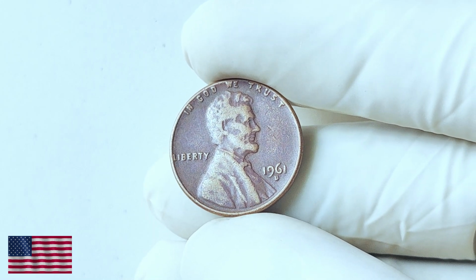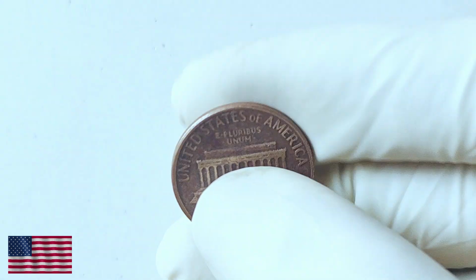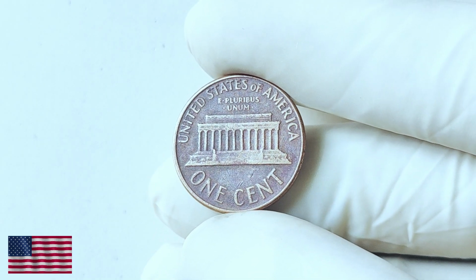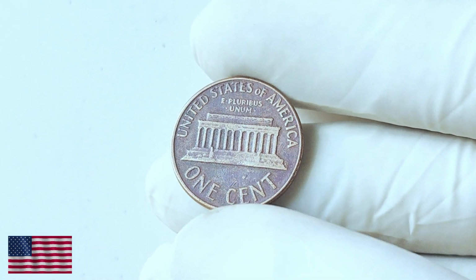Some 1961 D's show a repunched D mint mark. It's like the engraver sneezed mid-stamp and made history. And here's the catch: the average person has no idea how to spot these. You could be sitting on a small fortune and not even know it. That's like owning a winning lottery ticket and using it as a bookmark in an old cookbook.